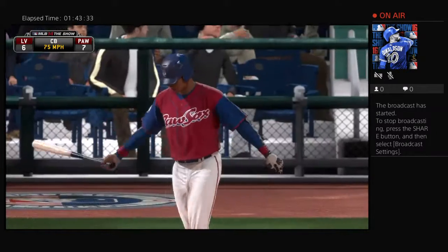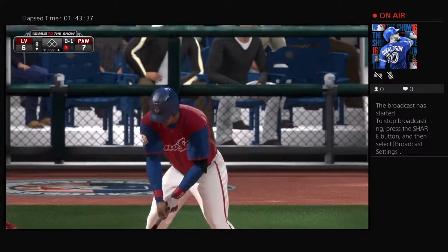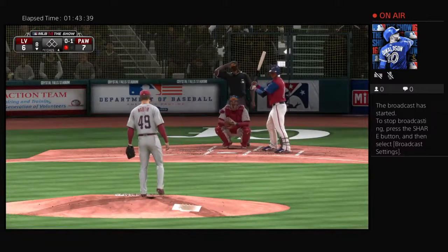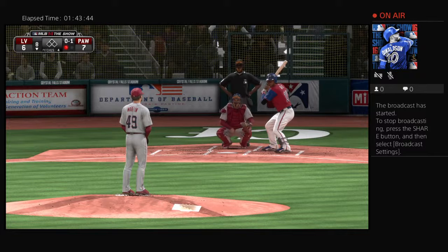Breaking ball for a strike. 0-1. Not a bad idea to take a look at that one there. Now that you've seen the curveball, you can start to get a better gauge on it. Get a feel for what it looks like coming out of the pitcher's hand.